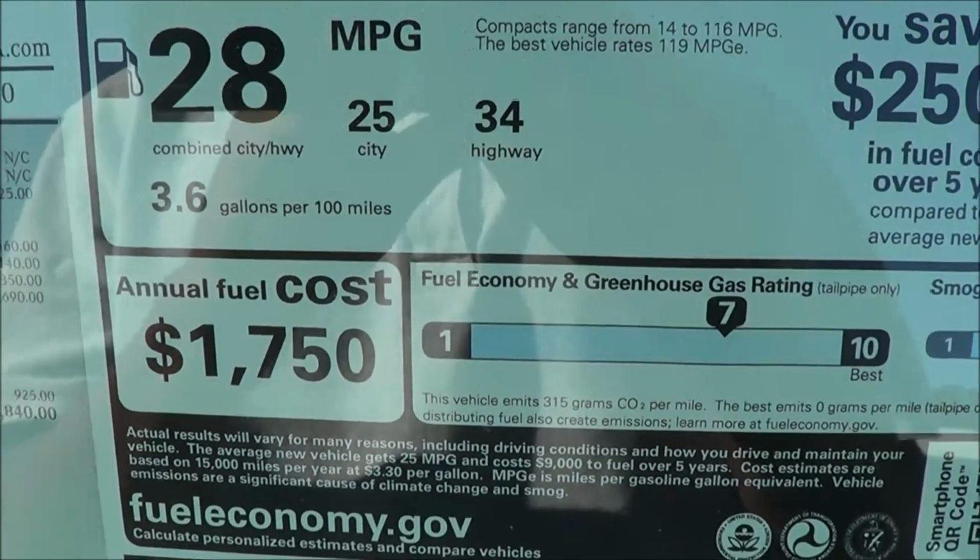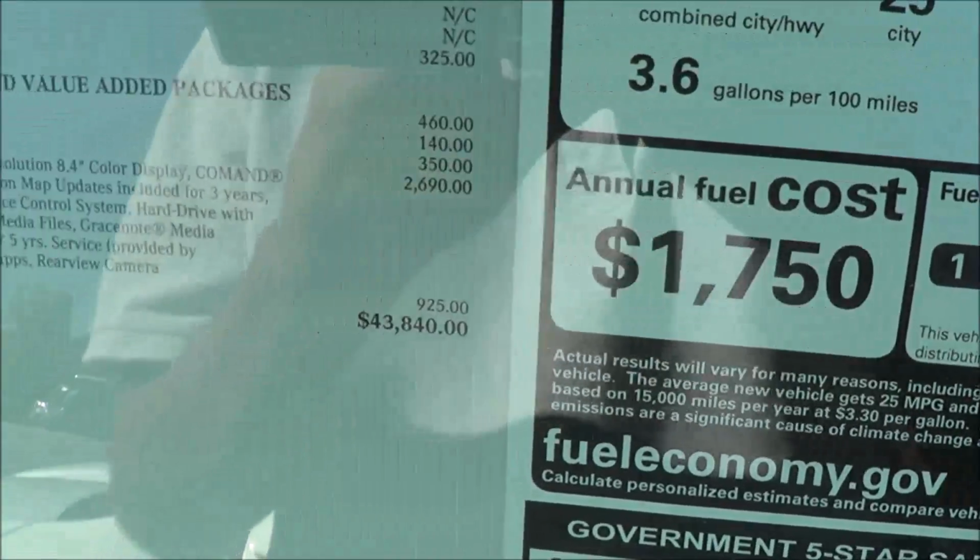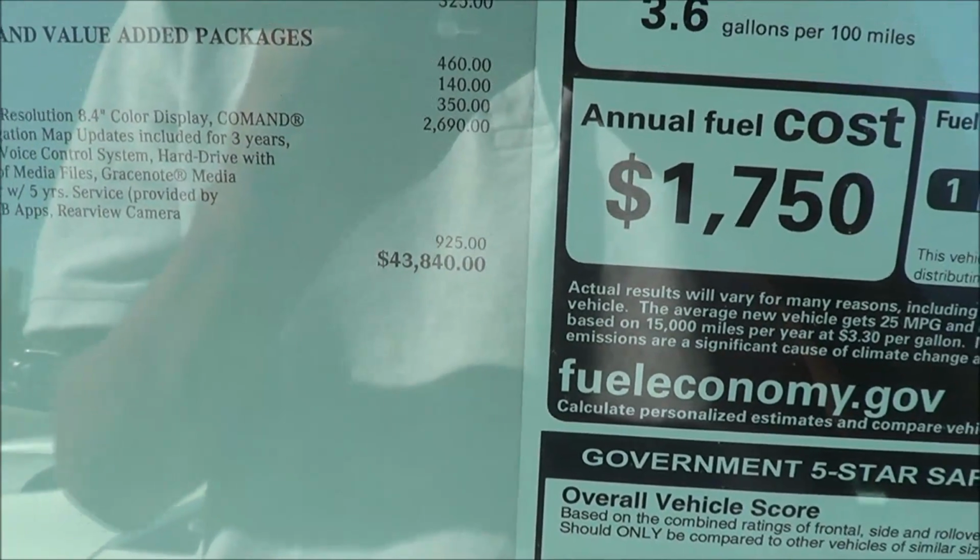Like I said, EPA estimates are 25 city, 34 highway. Total vehicle price is $43,840.